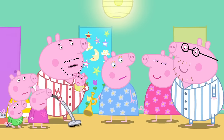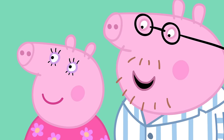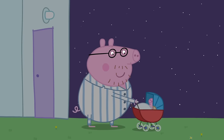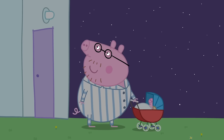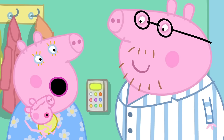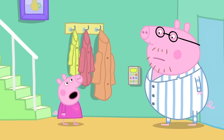How strange. No loud noises. That's right. How many times round the house was it, Mummy Pig? 3 times? 50 times. Daddy Pig is pushing baby Alexander around the house. 50 times. Good. Baby Alexander is asleep. Can you let me back in? I'll just switch the alarm off. Switch the alarm back on. Peppa, what are you doing up? I can't sleep, Daddy. It's a noisy night.